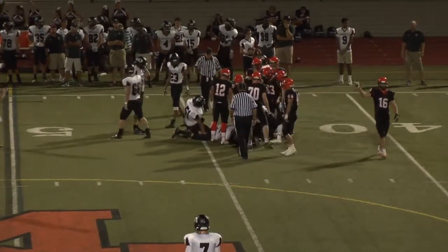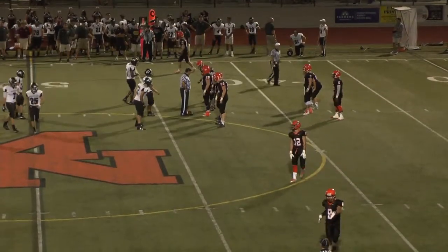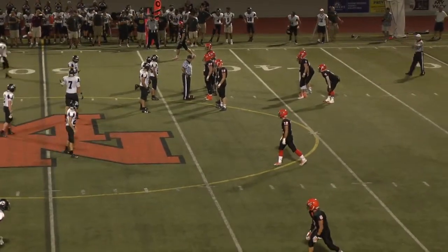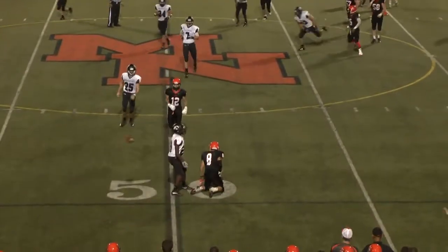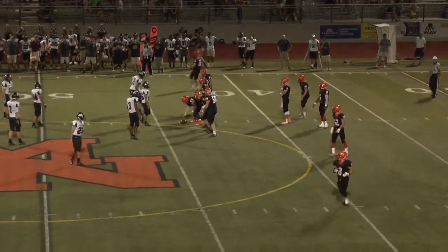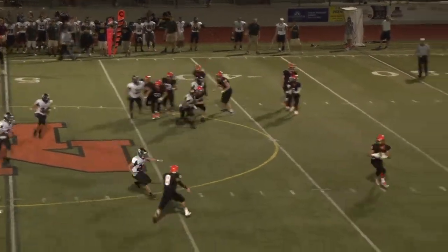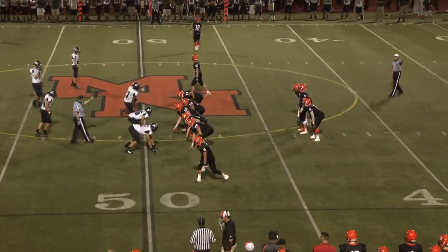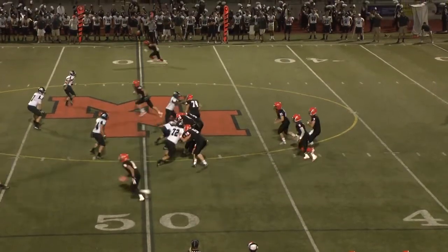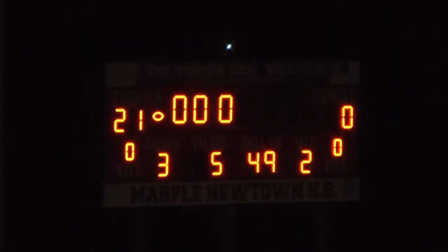And Marple number 6 of Marple Newtown, Luke Cantwell, from the Marple Newtown 44. 10 from the 44, 13 ticks remaining. Hey, cross clock. Anthony Paoletti's pass. They got number 8 out here, the best athletes out here. Anthony Paoletti's pass intended for Cameron Mathis. At the end of the first half, Marple Newtown 21, Radnor 0.